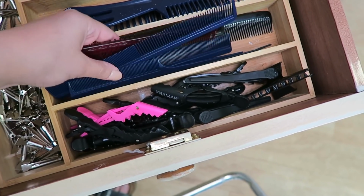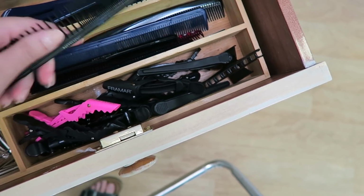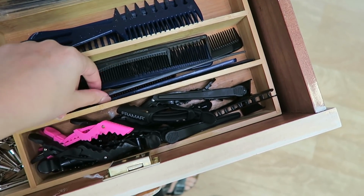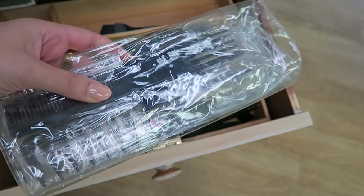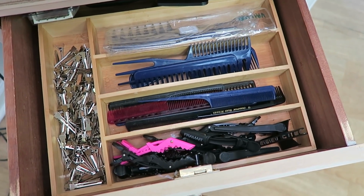So in here I have all of my combs. I have some rat tail combs, just some regular cutting ones. So I would say about half of these came in my beauty school kit, and then the other half, same with the clips, I've just picked up a little here and there. And then in here I just have some more wide tooth combs, and then I have some extra ones still in the case. These are from beauty school. I don't really use those, but I just keep them back there just in case.